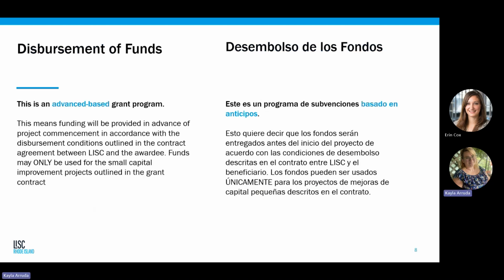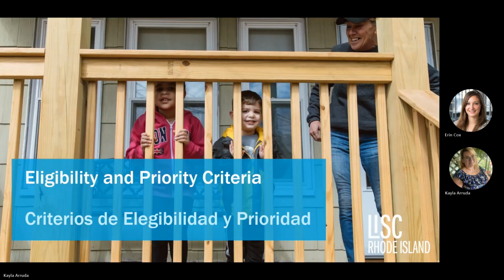This grant fund will be an advance-based program, meaning that once all disbursement conditions have been met, primarily completing a documented procurement process, funds will be dispersed for sole use of the approved project. And now we have Erin Cox to discuss some of the eligibility and priority criteria.